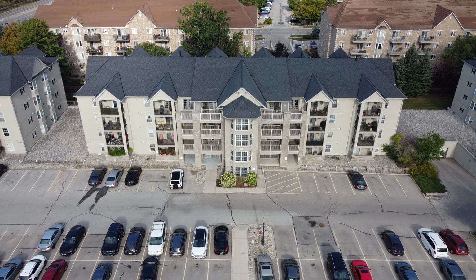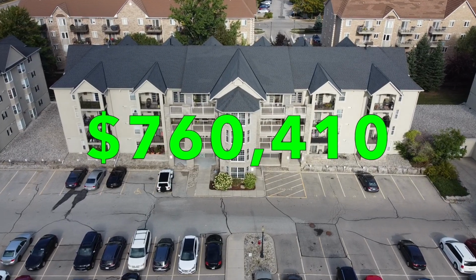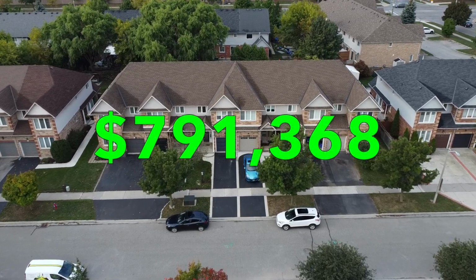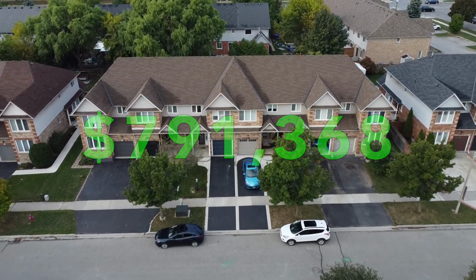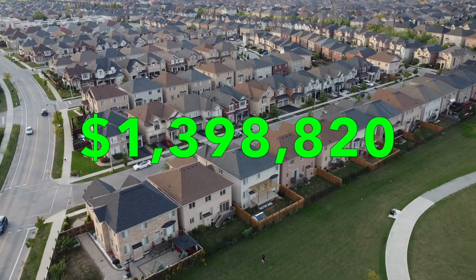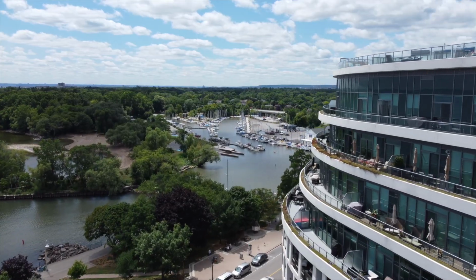Now let's talk about the average price for each type of property. So the average price for a condo in Burlington, Ontario is just over $760,000. And the average price for a townhouse in Burlington, Ontario is just over $791,000. The average price for a semi-detached home in Burlington, Ontario is just over $975,000. And the average price for a detached home in Burlington, Ontario is just over $1,398,000. Now let's dive into Oakville, Ontario.